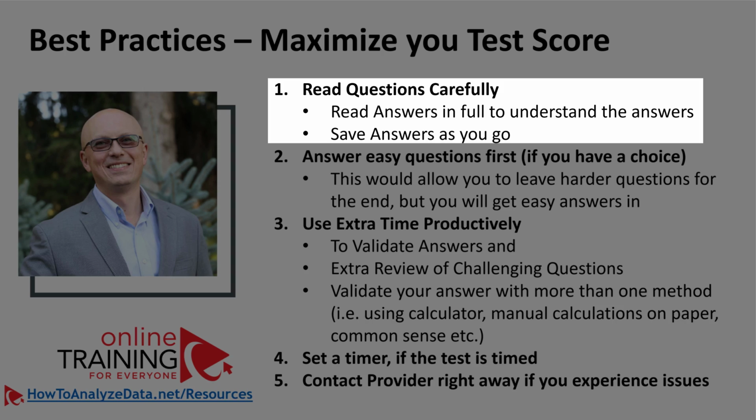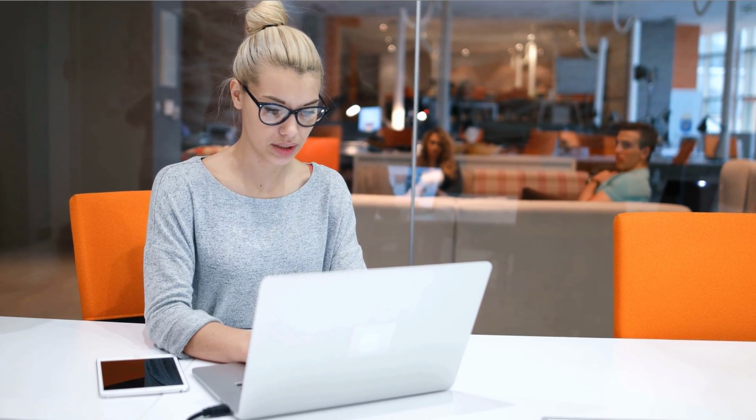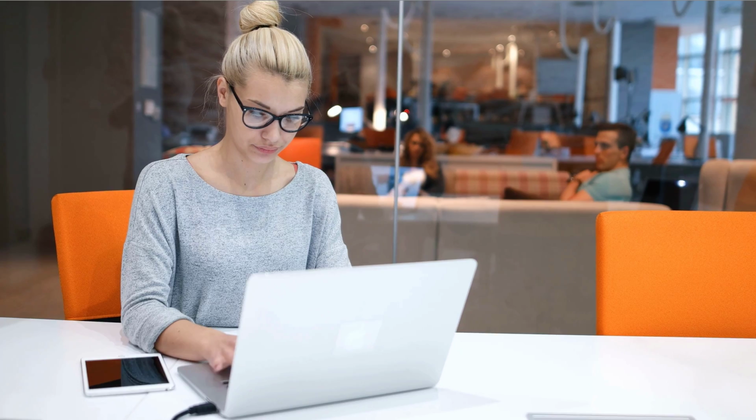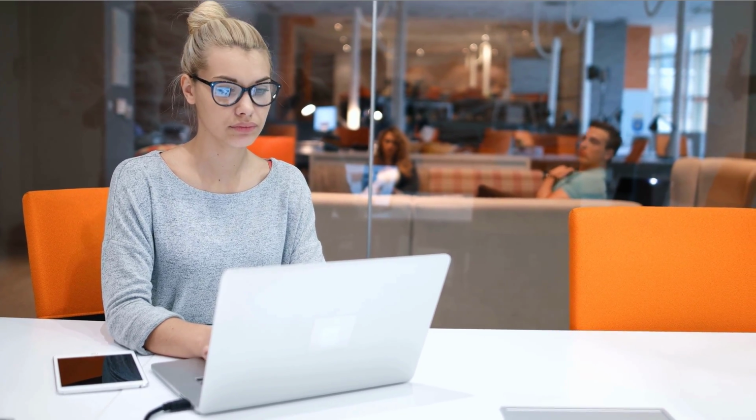Number 1 tip is to make sure you read the question carefully and you understand what is being asked. Another tip is reading answers in full to understand the answers. And before you jump to any solutions, make sure you read through all the answers. A lot of test-based applications allow you to save answers as you go. Make sure to click the Save button if this is applicable to you. This way you don't lose your test results.